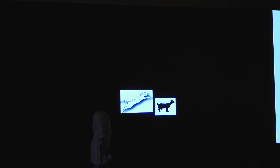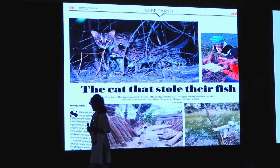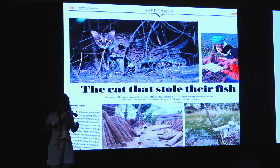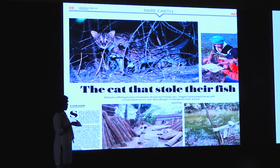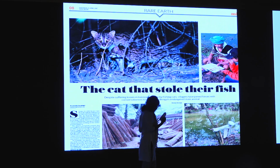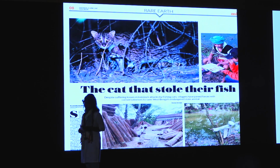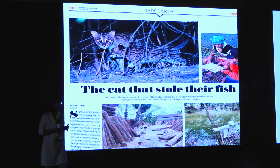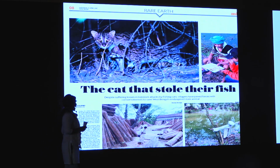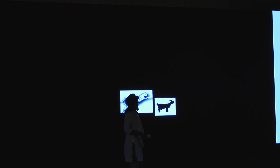Okay, now in a particular time of the year, people actually cultivate all the fish and then leave the ponds dry so that fresh water of the monsoon can accumulate and then they can release the fish seedlings. What happens is then the landscape is pretty much devoid of its primary prey, which is the fish. And it then could turn to goats. And many people ask, oh, really, fishing cats take goats?